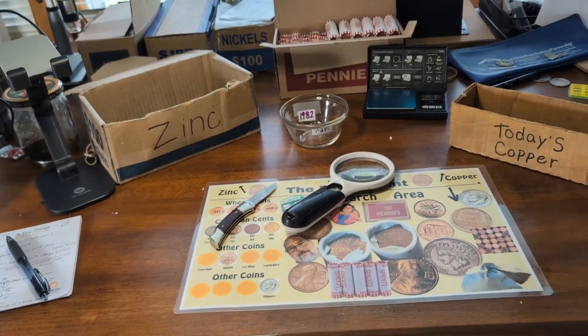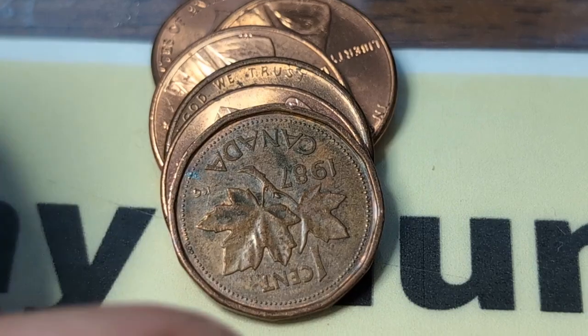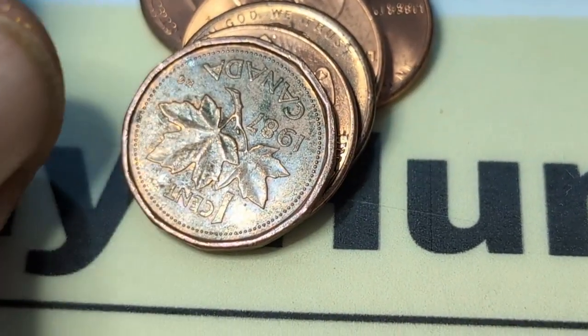But let's get started. Almost to the end of the second row, I get a Canadian copper penny. This is a 12-sided, 1987.